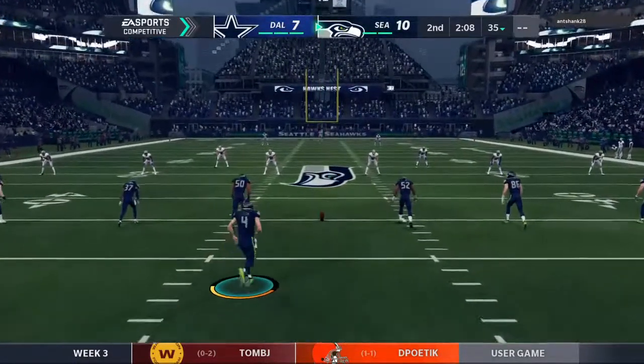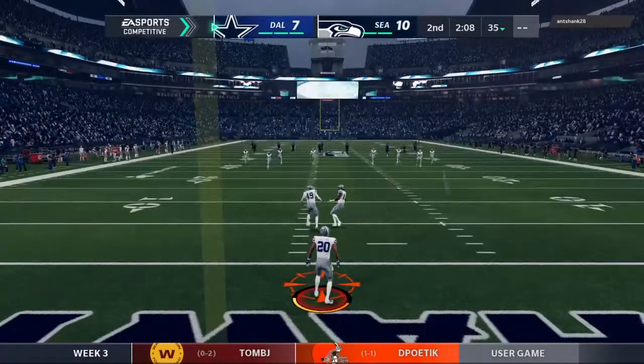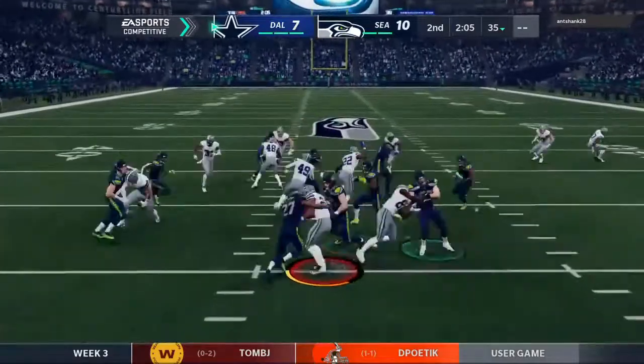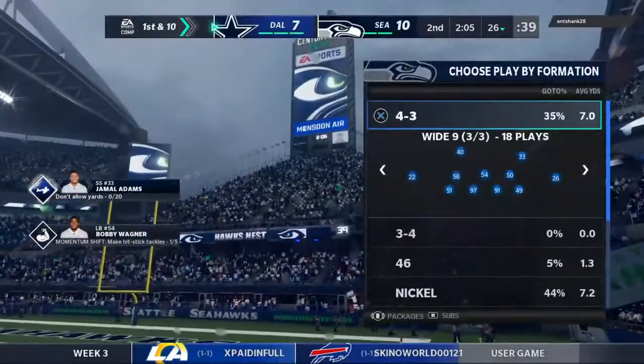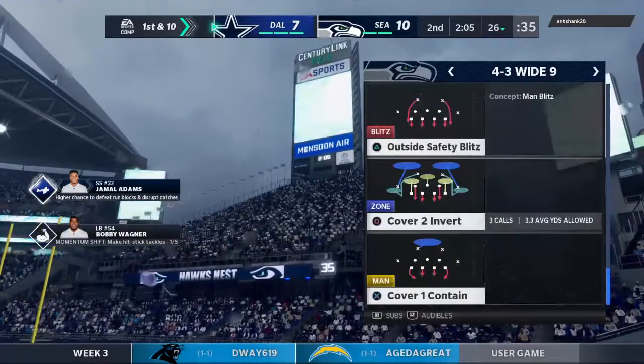So not much time to speak of remaining in this first half as the kick's away. That'll be taken about a yard deep. And they'll get him down right around the 25, actually the 26 officially, so a net gain of 1 there. At their own 26-yard line.